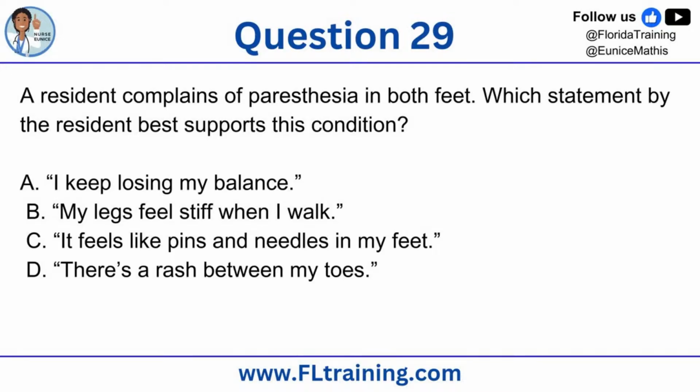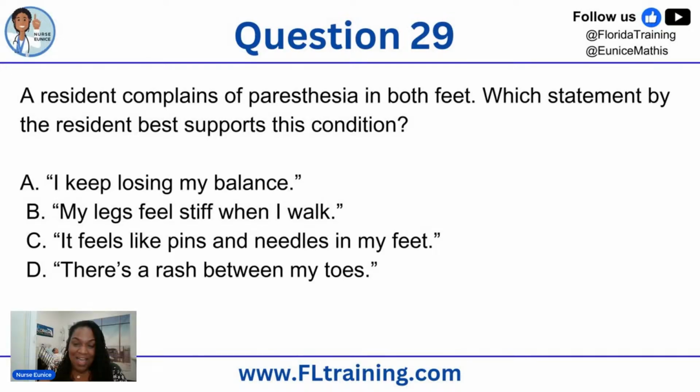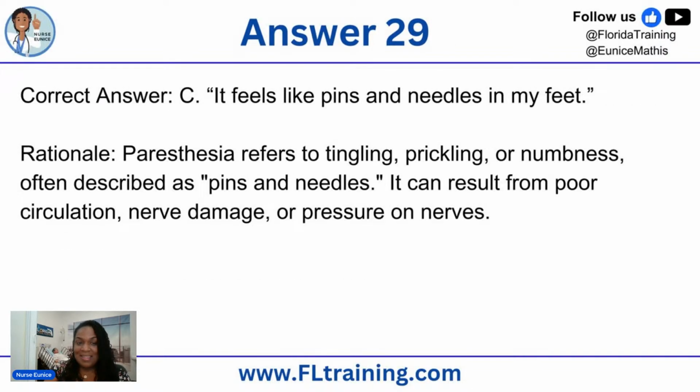All right, so revealing the correct response in 5, 4, 3, 2, and we were all around the alphabet on this one, but paresthesia stands for tingling and numbness. So it is C. We usually call it neuropathy. That's another term you'll hear. But paresthesia refers to tingling, prickling, or numbness, often described as pins and needles. It can result from poor circulation, nerve damage, or pressure on nerves. So who else will have paresthesia? Maybe somebody who has an issue with their sciatic nerve.